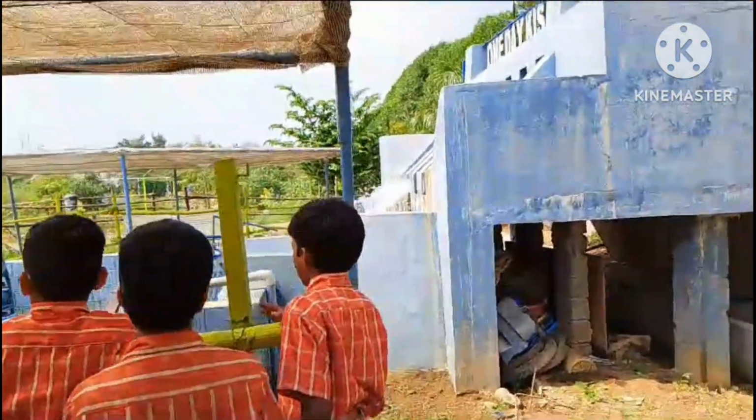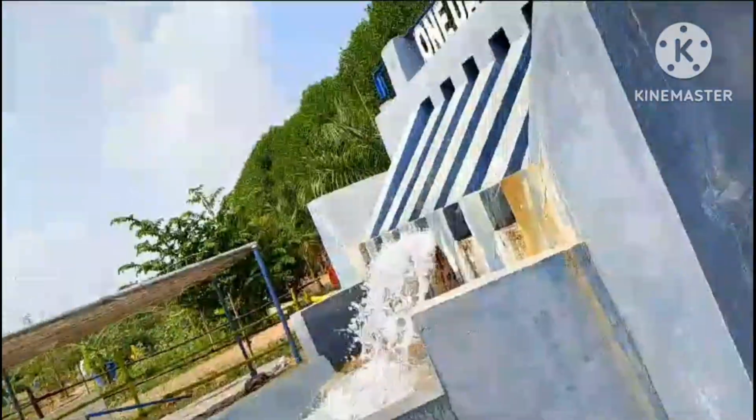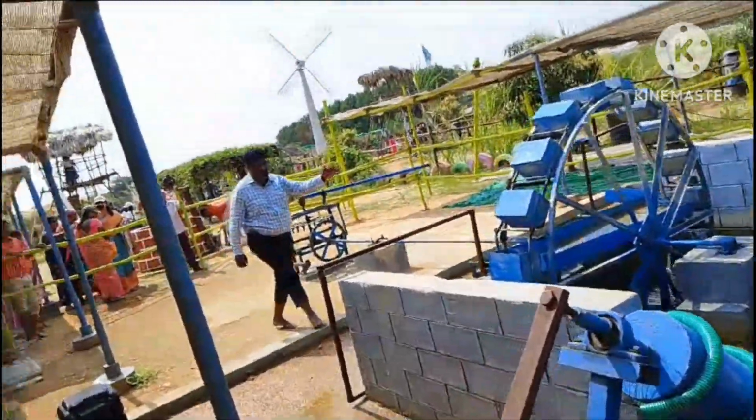That is a miniature dam, a working model of a dam. What is it called? Say loudly, working model of a dam. And this is called chained bucket Persian wheel.